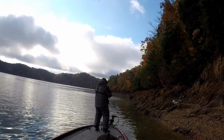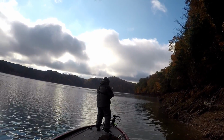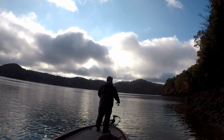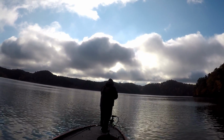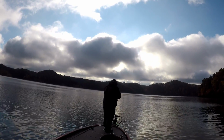So let me give you a rundown of the conditions real quick. It is 36 degrees this morning, only supposed to be warming up to the low 50s, if not only right at 50 degrees. The water temp is 63 degrees, and the water clarity, depending on where you're at, for the most part, it's about 10 to 15 feet.